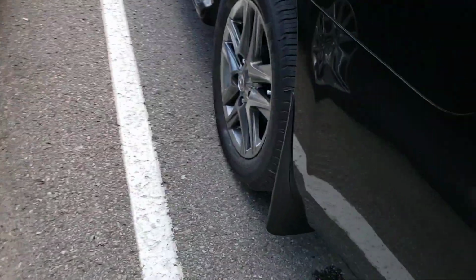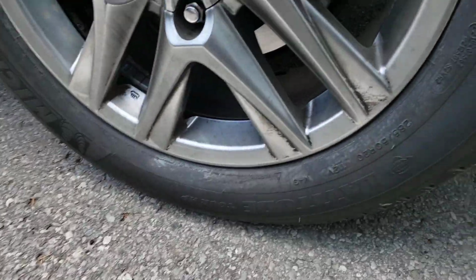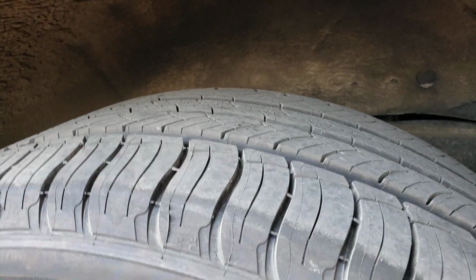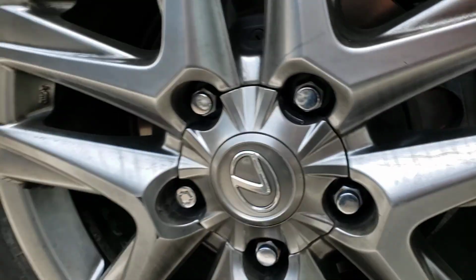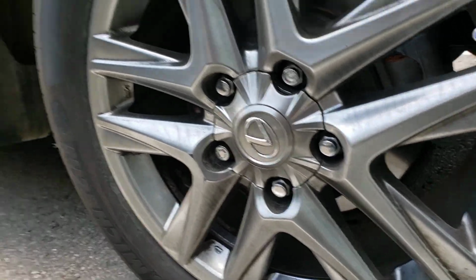The last tire, driver's side rear, again is brand new. I think this one's dated 2020 actually. Yep, 2020, so it looks pretty good. Again, a brand new tire. Rear brakes are pretty much new. I'm going to say 95%. And this rim doesn't have any curb rash or issues like that. Looks pretty nice.